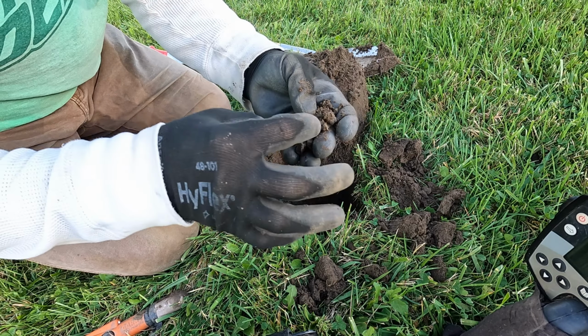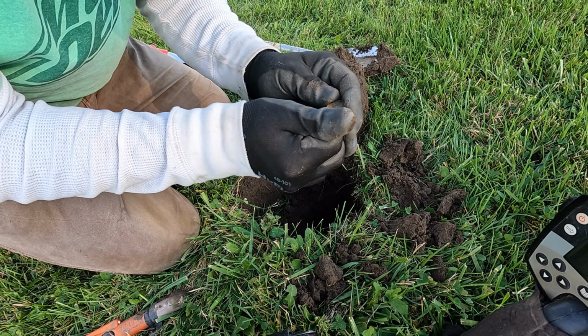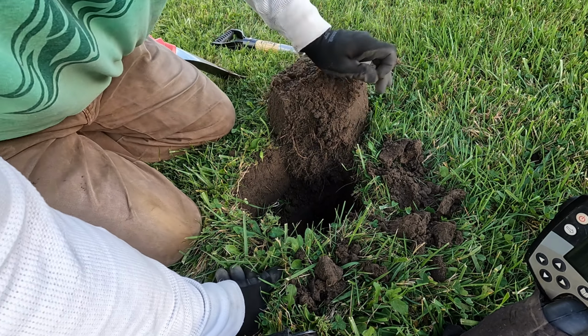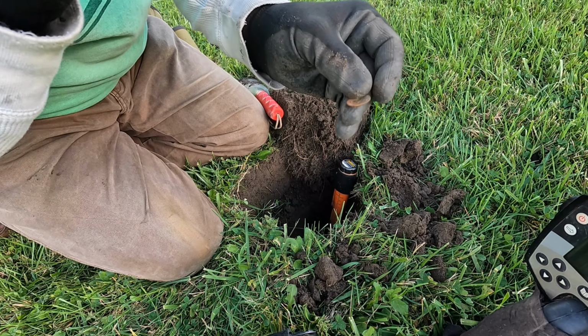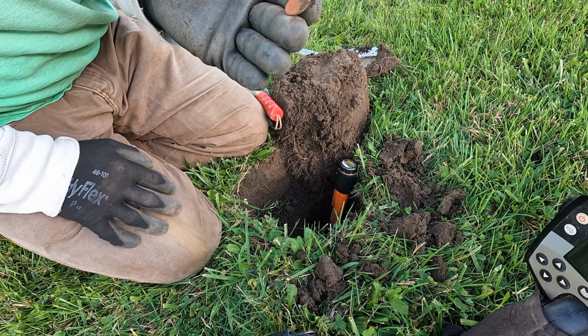Definitely got a coin. What's that? Oh, you gotta be kidding me. It's a 1965 Rosie. With the grass, good 9 inches, man. Oh well, man, that was a close one. Almost had a three silver day again.